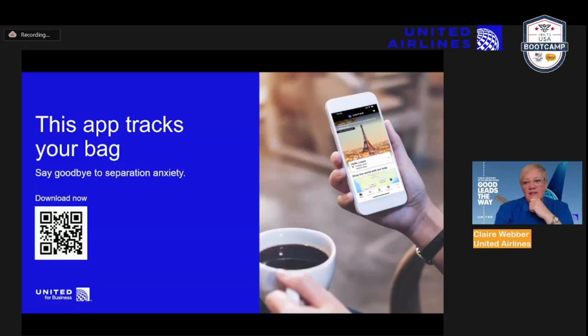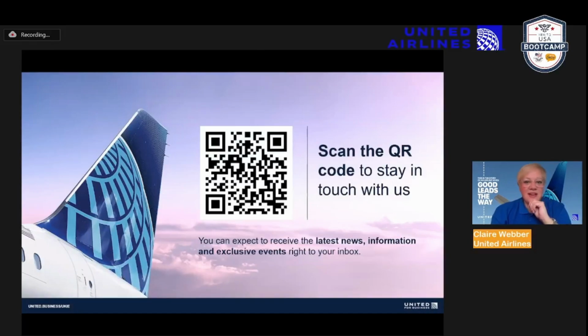Right, folks, I'm very aware that we're running out of time. So there is a QR code here. I'm sure you guys have access to this presentation over at Travel Gossip. But feel free to scan the QR code. You can download the app, use it as a tool for you guys to look at flights, check flight information, check seating, all of that kind of thing. It's all there.